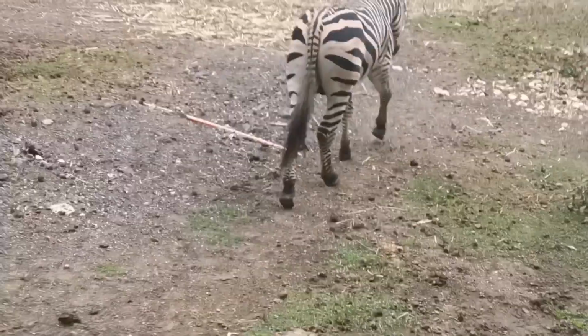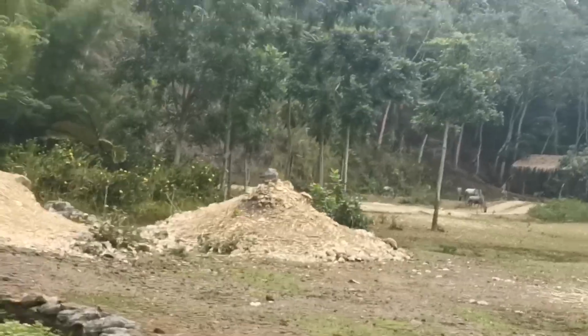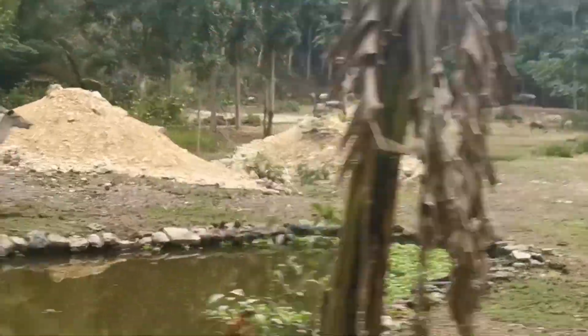Look there. We call this area our African savanna because all of our animals here are living in Africa. We were born and raised in the community.